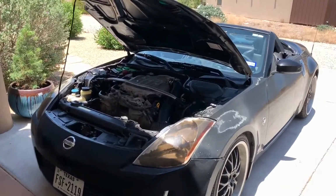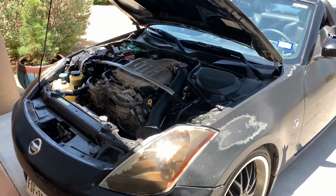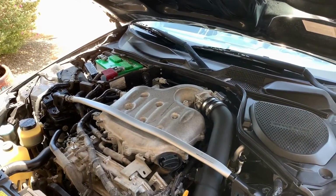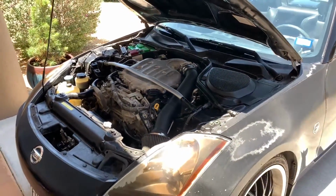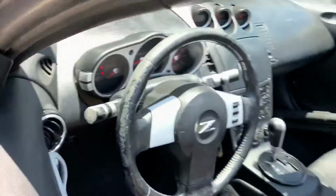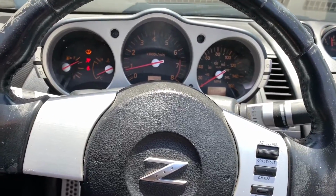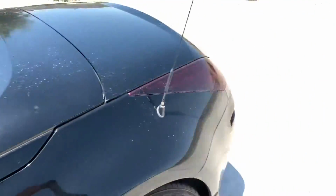All right, guys, so the car has been warming up. The needle is just starting to move on the temperature gauge. Any oil, what I believe was oil, the white smoke that was coming out from underneath the hood, has burnt away. Let me show you guys the temperature. Temperature is just starting to move up. Check engine light is not on, which is great. Let's look at the exhaust.